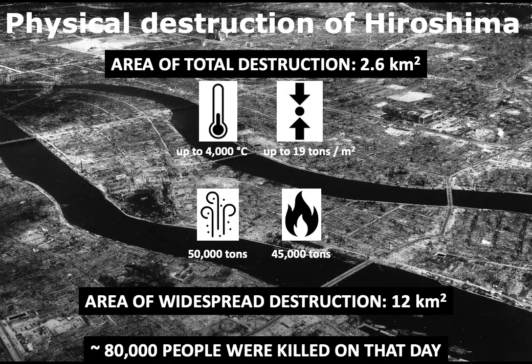It is estimated that over this area, some 50,000 tons of urban materials were converted to dust and blown up into the air, and that over 45,000 tons of wooden materials were burned out. The area of widespread destruction reached 12 square kilometers. Around 80,000 people were killed as a direct result of the blast, and another 35,000 were injured.